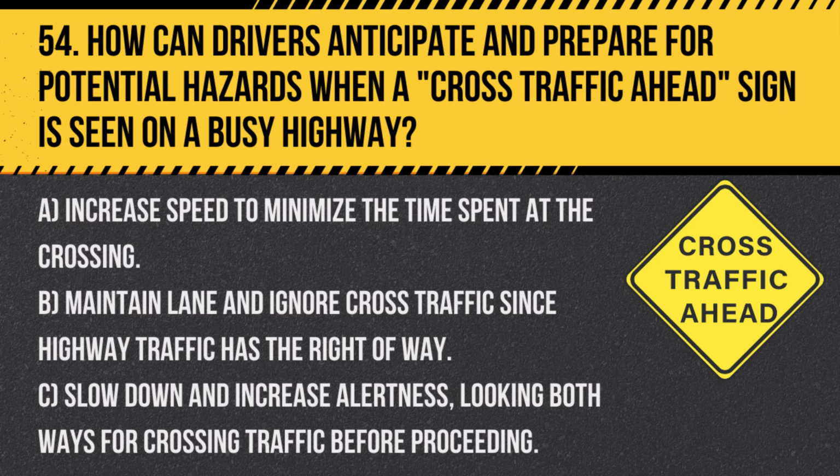B. Maintain lane and ignore cross traffic since highway traffic has the right of way. C. Slow down and increase alertness, looking both ways for crossing traffic before proceeding. Answer: C. Slow down and increase alertness, looking both ways for crossing traffic before proceeding. Anticipation and readiness to react are key in safely navigating intersections with cross traffic.